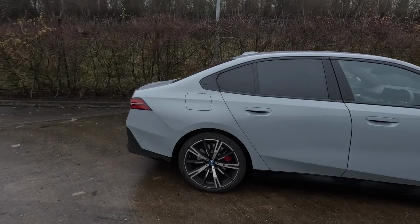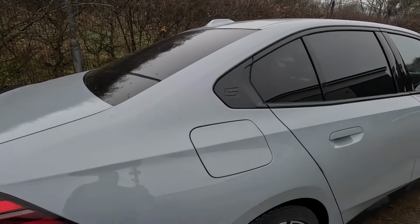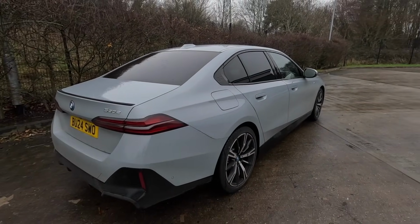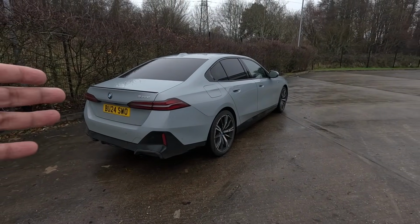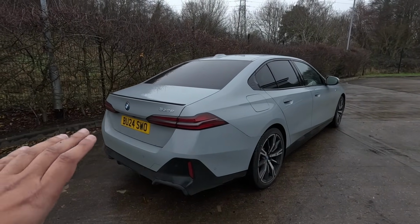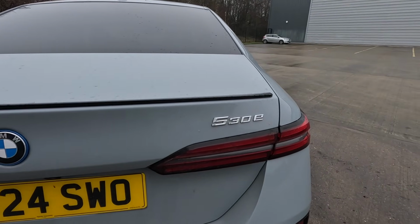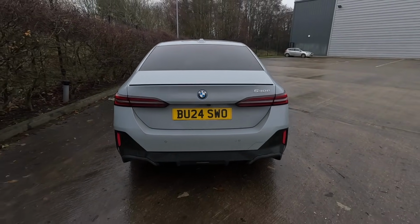I think you have got the Hofmeister kink with the 5 in there, in case you forget this is a 5 Series. It does actually look and feel like a 7 Series when you're driving it. It's massive, this thing is. I do like the rear end. I think those lights are quite striking, quite slim as well. Let me know your thoughts on this so far.